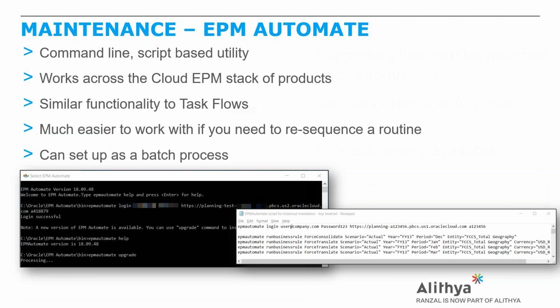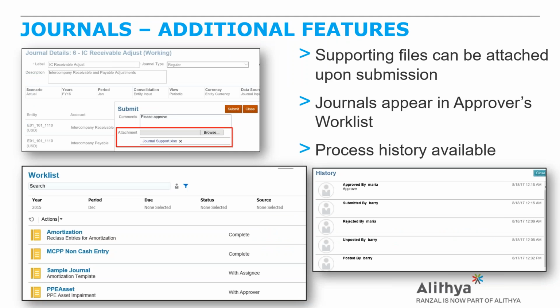On the journal side, by and large, the functionality is pretty similar to what you have in on-prem. There are a few additional items to consider. First of all, you can attach supporting files as attachments when you submit a journal. Also, the journals appear in the approver's work list. So if you have somebody that's responsible for a number of different items in the close process, the journal approvals will actually show up for them, and then they can take action on them. In addition to that, there's the process history for the journal. You can see that there on the right. You can see that it was created, posted, submitted, approved. That entire audit trail is kept there for you to see. And a lot of users have requested that. So it's a nice feature to have.